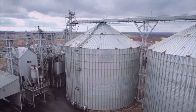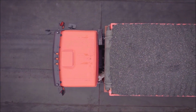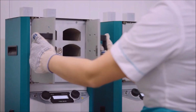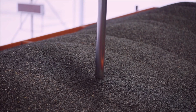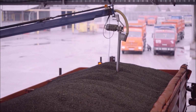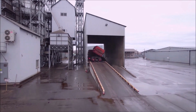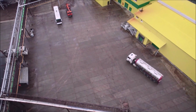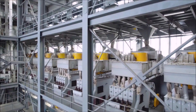And now the sunflower seeds arrive at the factory and the magic begins. Upon arrival at the factory, sunflower seeds undergo quality controls. Visual inspection checks for contamination, physical damage, and foreign materials. Moisture content is measured to ensure proper levels for processing. Size, color, appearance, odor, and taste are evaluated. Chemical analysis may assess oil content and composition.